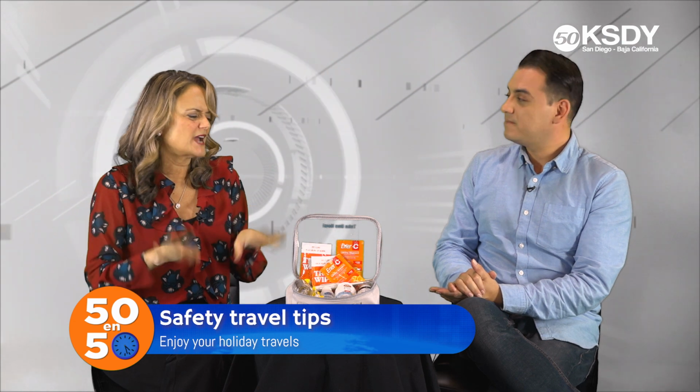So make sure you just pack something and have some food for you in your carry-on bag. The other thing, which is really interesting, it seems so simple, but the air vent above your seat, make sure you have it on.